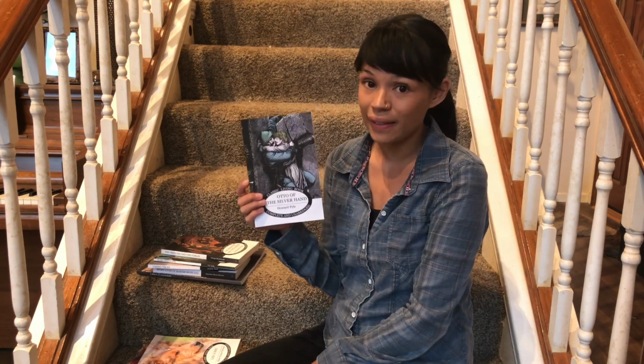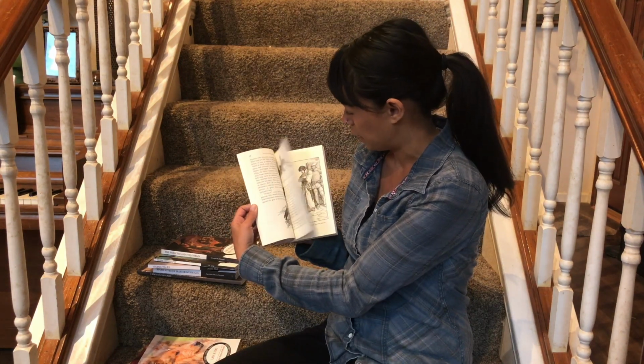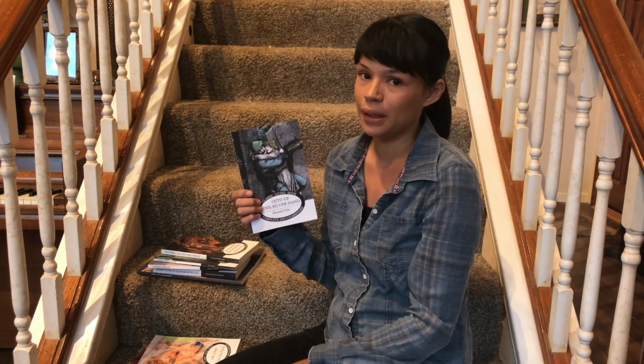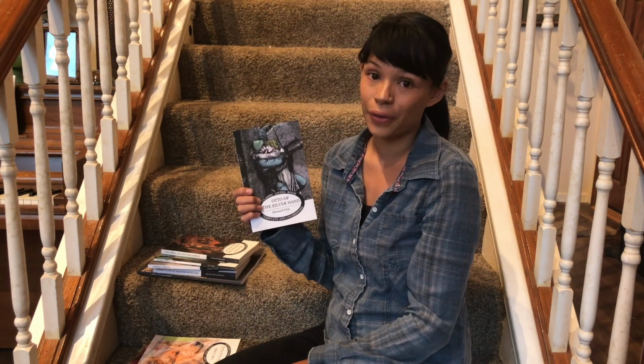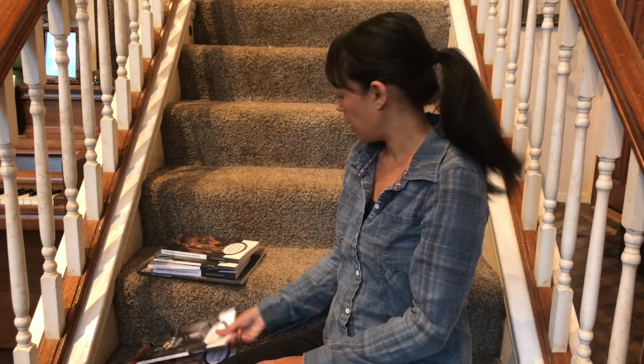So I'm excited about this. Like I said, I don't know anything about it, but this also is not a very long book. Oh, there's lots of pictures in this one. That's pretty cool. But this seems like something that's right up our alley because we love King Arthur stuff. So I'm excited to read Otto of the Silver Hand. Okay.